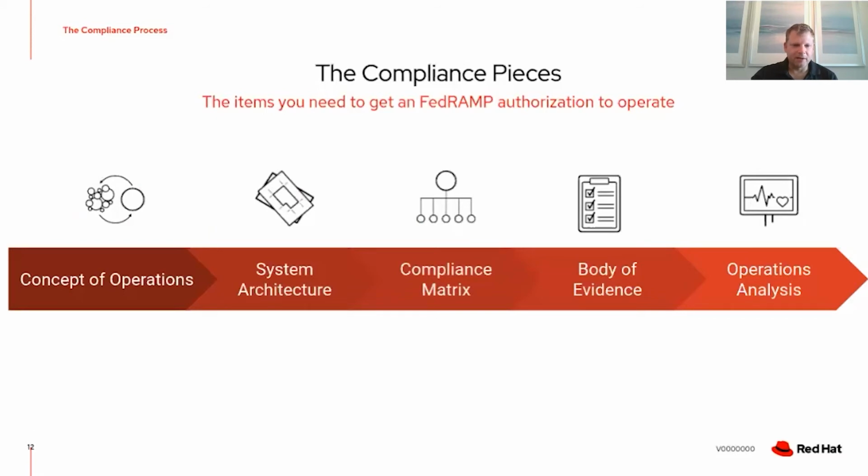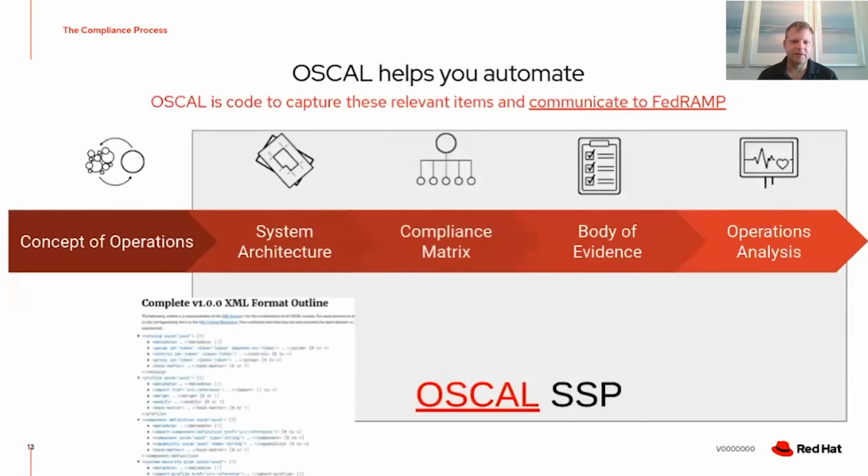So if we're going to talk about implementing these things as code or as a service, and automating all the compliance pieces that we need to build, we need to look at the full spectrum of pieces that go into that compliance process. That runs all the way from building out your concept of operations to your system architectures, to collecting that body of evidence against a realized system so that you can prove to those assessors that you've actually done what you said you're going to do in that system architecture. And then instrument your entire system so you can conduct the operations analysis of that system and continuously verify that you're actually, in practice, achieving those compliance goals.